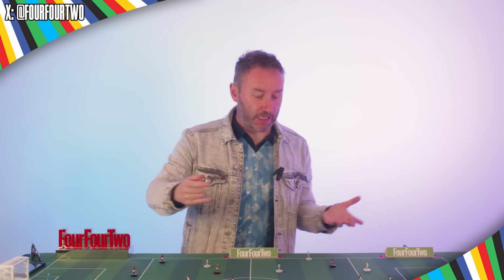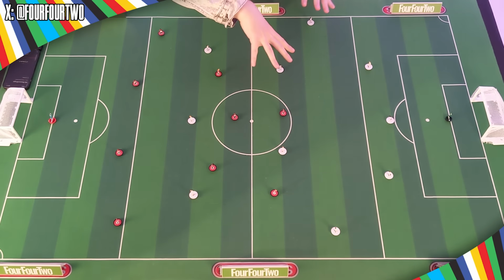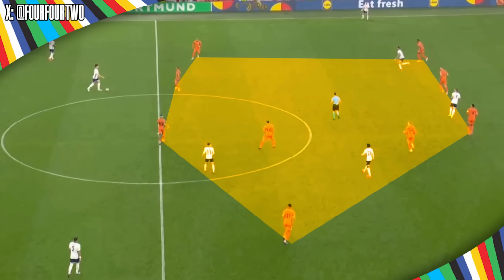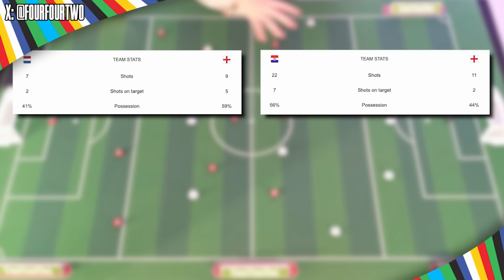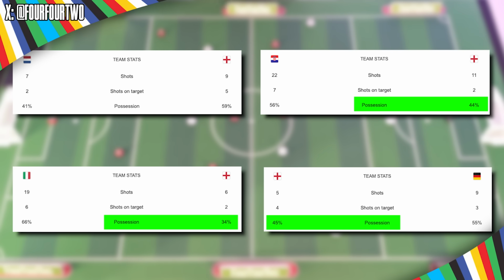And so, pretty simply, to stop this problem, what the Dutch did was they just didn't press. They didn't allow England to have that space in this part of the pitch. They sat off the back four. They allowed them to have possession. And that might not sound like that big of a deal, but in all the latter stage of a tournament, big games that this Gareth Southgate side has played in, they've always had less possession than the opposition, full stop, never mind loads more.